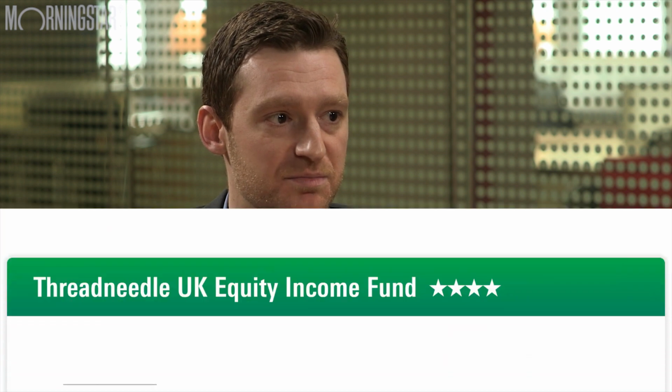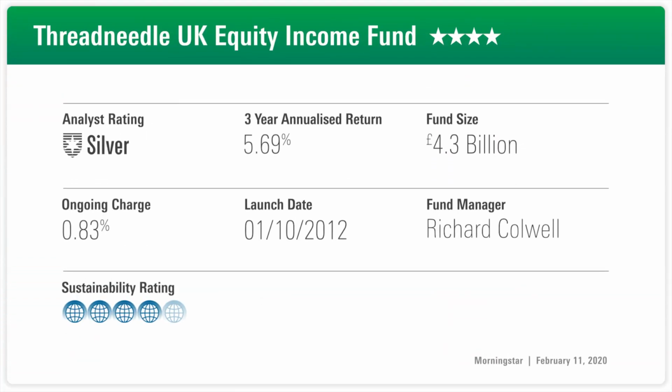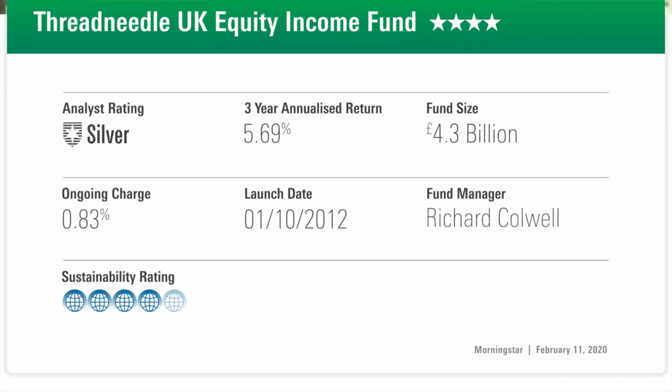OK, so what's our first silver medalist? So the first one is Threadneedle UK Equity Income. It's managed by Richard Colwell, who's a very experienced portfolio manager in the UK equities sphere. He's backed by a well-resourced and experienced team. And with about 30 years of investment experience, he's seen the vicissitudes of market cycles over time. So we think he's well placed to use that experience here.